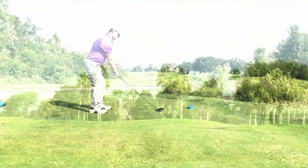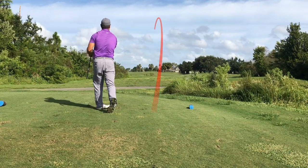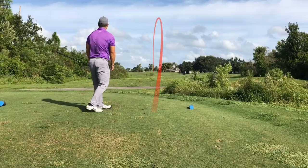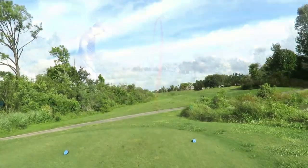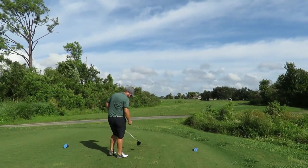Yeah, it should have kicked a little bit. Yeah, I might have got it on camera. Might have. All right, par five, got to make up for that. Got to make up for that really poor up and down, or lack of up and down.